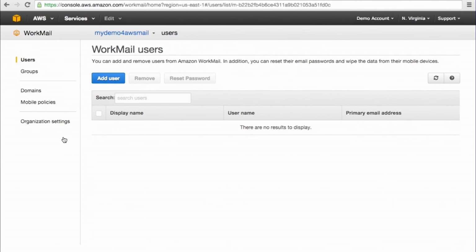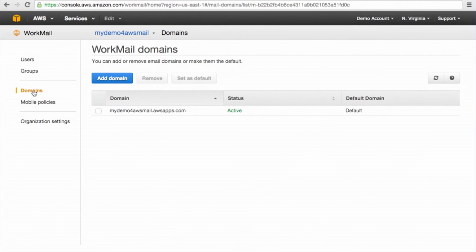So once I'm done setting up, the first thing I'm probably going to want to do before I add any users is give myself a decent internet presence. I want to take my existing internet domain and I want to add it to Workmail. Now, we've pre-created you a domain already. So this is your organization at awsapps.com. You can use that if you want, but it's probably better that we add one ourselves.